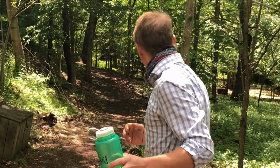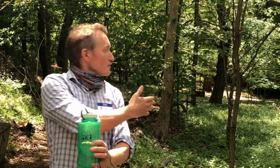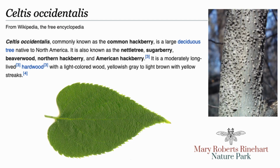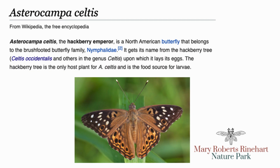As we walked it back down through the park, we have a hackberry. Note the textured bark. Great plant for kids to play around. Adds interest. There are 2 butterflies that only feed on hackberries. If you want to increase diversity of animals, you increase the diversity of plants, right? And so we have the 2 hackberry butterflies, emperor butterflies, that only feed on that.